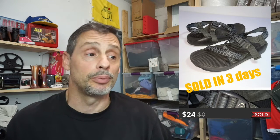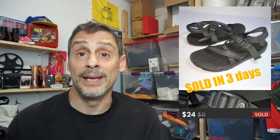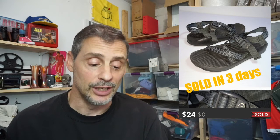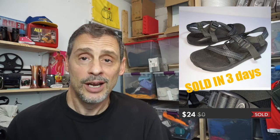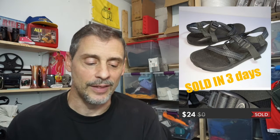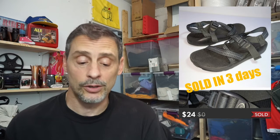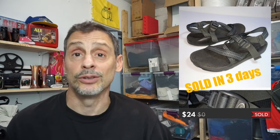Alright, here's a pair of sandals you should always keep an eye out for. These sell fast and for decent money. Chacos. They're such a plain looking shoe, but they're very popular. I got these at the Goodwill bins, so I paid about $2 by weight. They were in very good condition. They sold in 3 days. As you can see by the picture, I used that in one of my videos, that's why it's on there. I took an offer on Poshmark for $24, and I netted about $19. So keep an eye out for Chacos.